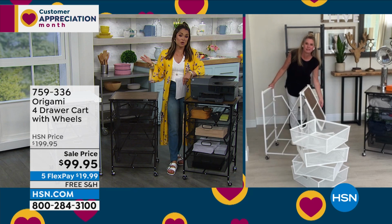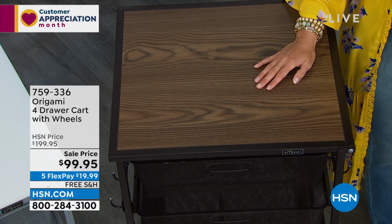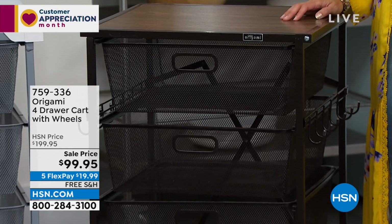Bathrooms would be incredible to put extra guest towels, extra toiletries, toothbrushes, loofahs, that kind of thing. Maybe you've got hair tools, blow dryers. If you have kids or grandkids who come occasionally, you can put the little bath toys in there as well. Up top, you could put decor. Maybe you move it to the laundry room where you've got your dryer sheets and your laundry soaps and all the different things that you need.